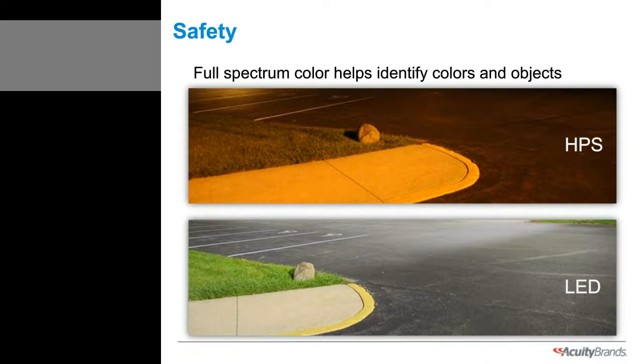Here is an example where picking the right light source is important. On the top is a curb that was previously lit with a high-pressure sodium, or HPS, lamp. This is the orange outdoor light that most of us are familiar with. In this light, you can hardly differentiate the color of the curb. And these colors are important because they mean something. That is why somebody went through the effort of painting them.